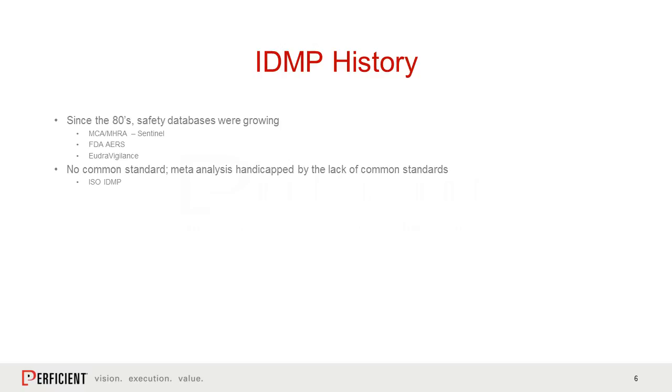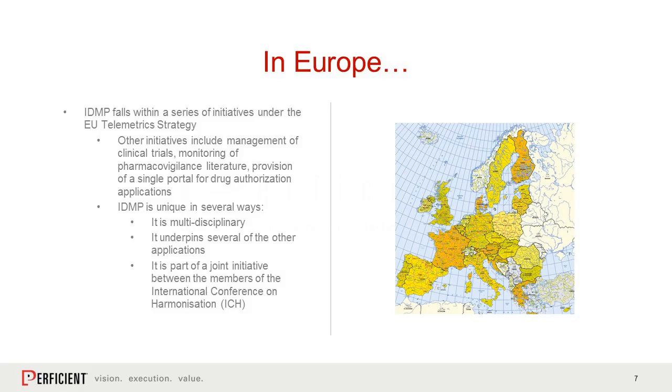So in Europe, the IDMP initiative fell under the European Union telematics strategy, and basically it was alongside several other initiatives, but the intention was for all parts of the industry and the regulators to get together and populate the IDMP dictionary. And I think that probably the best way to think of IDMP is as a dictionary itself, and it will contain all the information about all the products licensed within Europe.